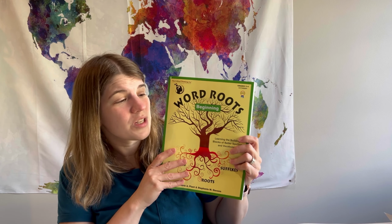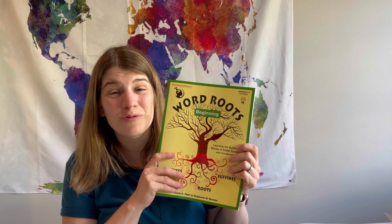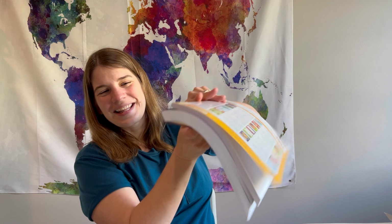So the next one is word roots. I actually have 2 levels of word roots, level 1 and level 2. I do have a beginning word root. This is for grades 3 through 4, which is right where my middle daughter is, so that's what we are using with her. But like I said, this is for middle school that I'm really focusing on. Can I just show you? This is level 1 compared to the beginning level. See the difference? This is beginning, this is level 1. So it's a lot heftier.